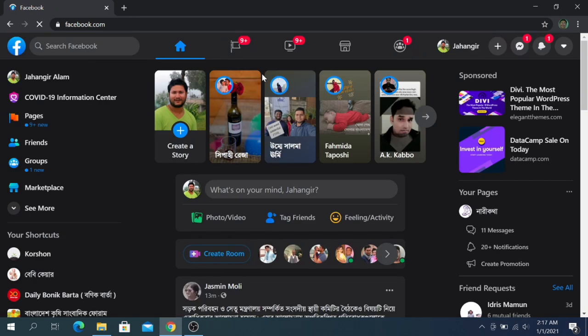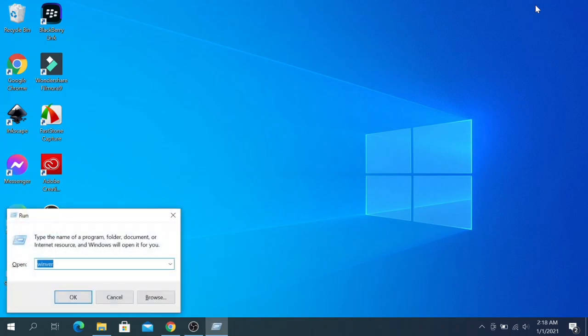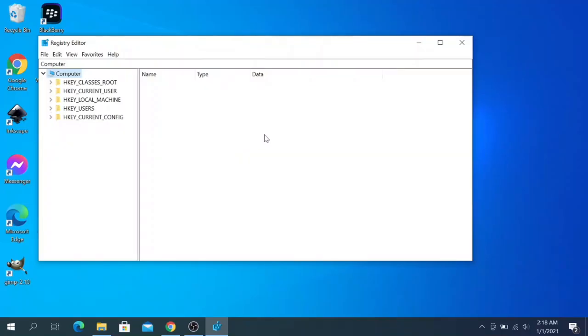Now the final hope, use Registry Edit. This method should be your last resort if nothing else fixes the problem on supported browsers like Chrome, Edge, and Opera. To add a new value using Registry Edit, follow the steps. Step 1, press Windows plus R keys to open Run. Then type regedit and hit enter. Then navigate to the following folder.